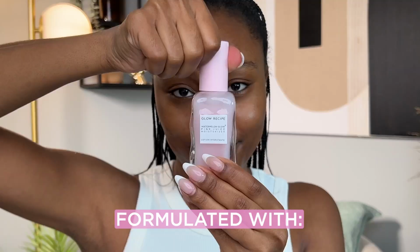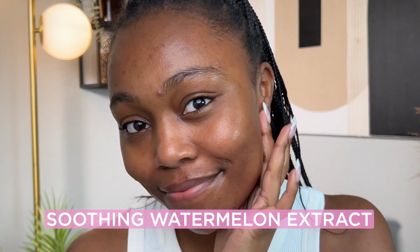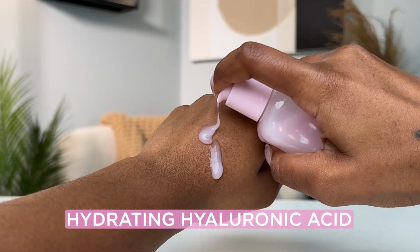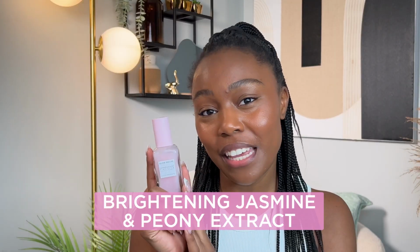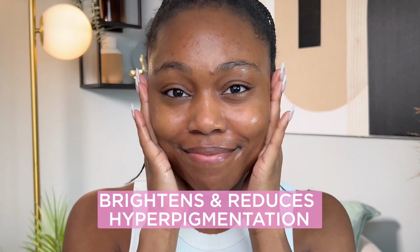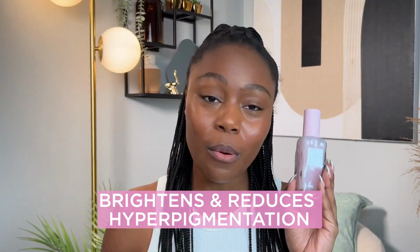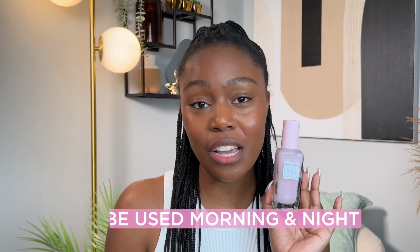Pink Juice is formulated with watermelon extract, rich in amino acids to help deeply hydrate and soothe the skin. Hyaluronic acid is an all-star ingredient for hydration. It can hold up to 1,000 times its weight in water. The jasmine and peony extract in this moisturizer are rich in antioxidants to soothe sensitive skin, moisturize, and brighten over time.